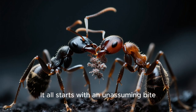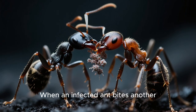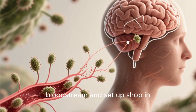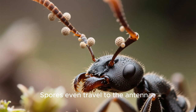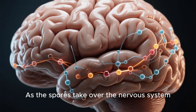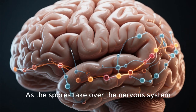It all starts with an unassuming bite. When an infected ant bites another healthy ant, it passes on the zombifying fungus. The spores then enter the bloodstream and set up shop in some parts of the brain. Spores even travel to the antennae, which is how ants communicate with each other. As the spores take over the nervous system, they begin to manipulate the ant's behavior.